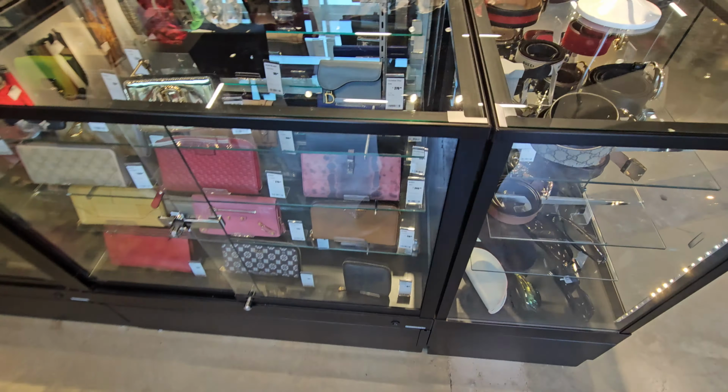Super large leather Coach tote. This is nice. Look at this big fancy thing right here. Messenger bag.